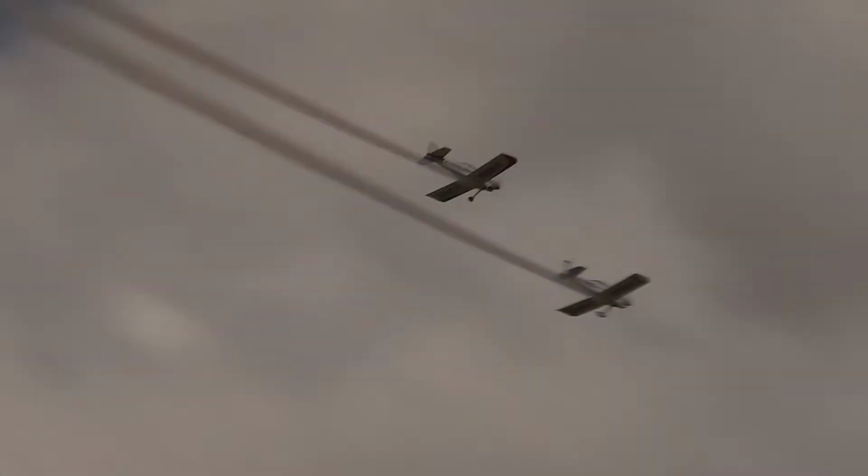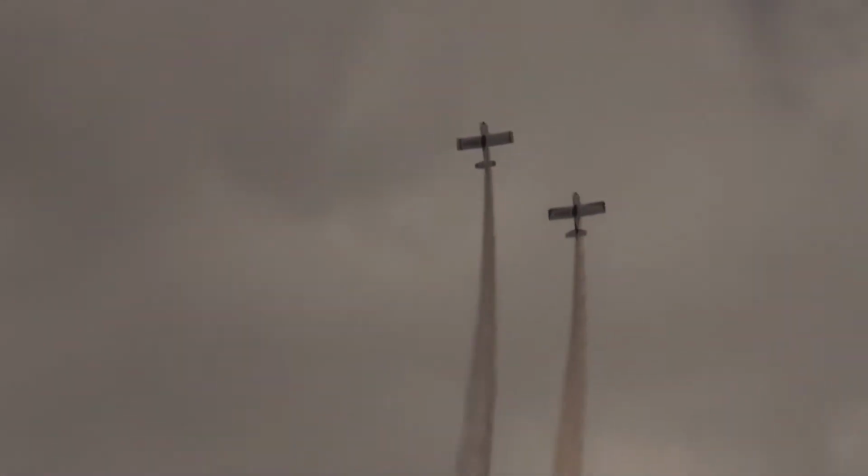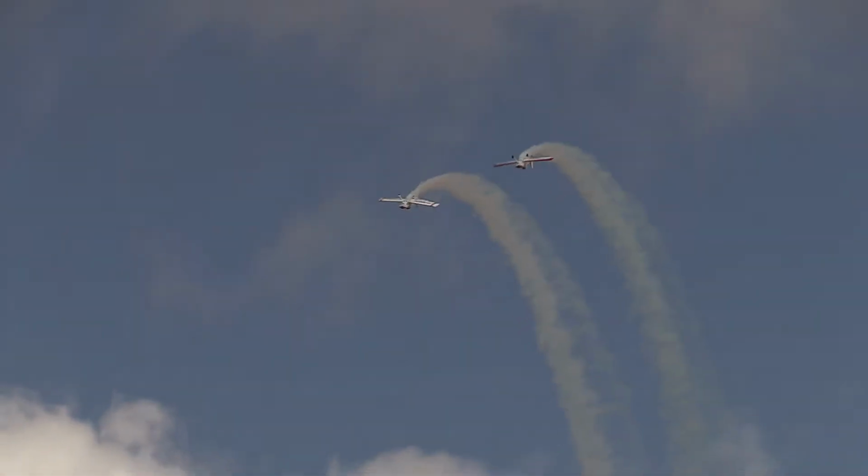So there they are, pulling up into a nice crooked loop. Starting off in line abreast, that's where the formating aircraft basically has to look over his shoulder the whole time, keep the other one exactly in the same place. Now in an echelon coming in over the top on a half Cuban, they will now roll out, heading downwards.